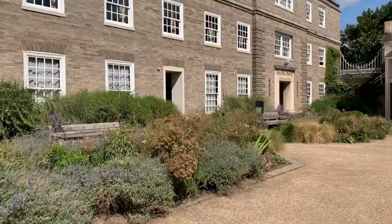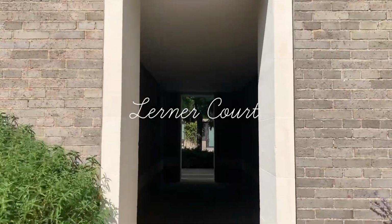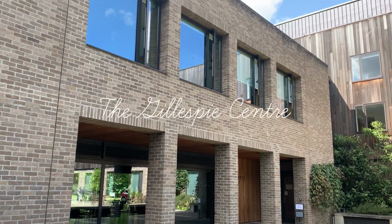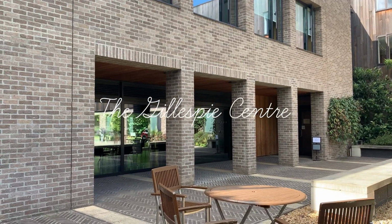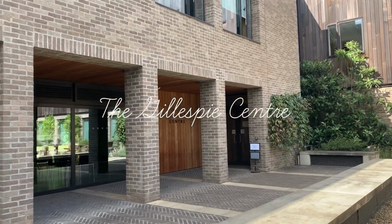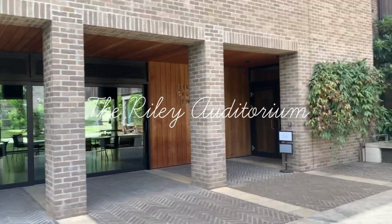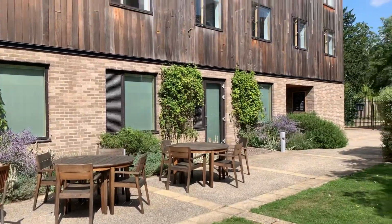Opposite the passage we just went down, there is another passage which takes us to Learner Court. In here we have the Gillespie Centre, which has a conference room at the top, and at the bottom there is a room which can be hired for dinners. As you may have seen in my freshers vlog, my matriculation dinner was held here because our Great Hall is currently under construction. And underneath this building we also have the Riley Auditorium, and in here we also have X, which is the newest accommodation.